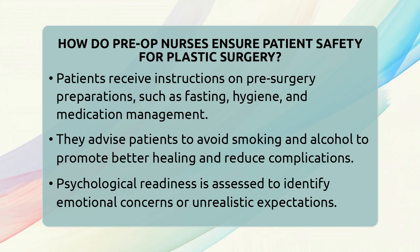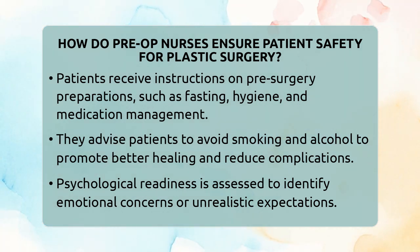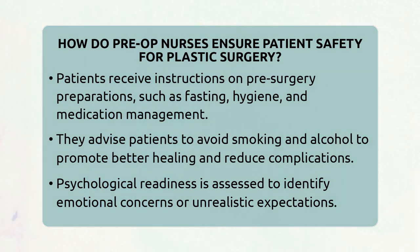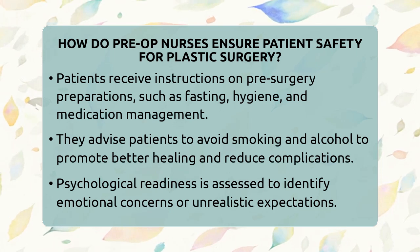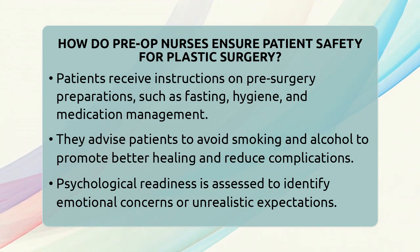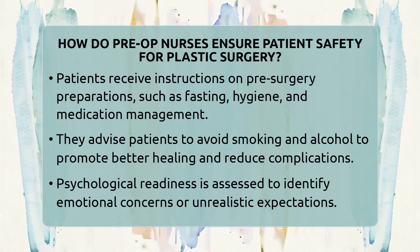Pre-op nurses also give detailed instructions for preparing for surgery. This includes guidelines on fasting, usually for at least 8 hours before the procedure, to reduce anesthesia risks. They advise on medication management, such as stopping blood thinners or certain supplements as directed, and emphasize hygiene practices like showering with antiseptic soap to lower infection risk. Patients are also counseled to avoid smoking and alcohol, as these can impair healing and increase complications.